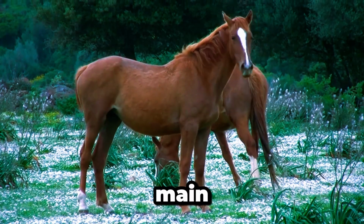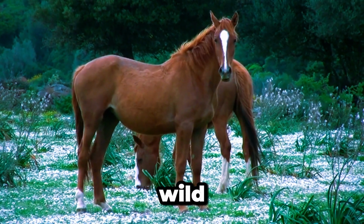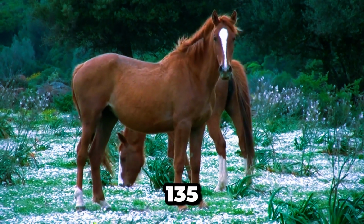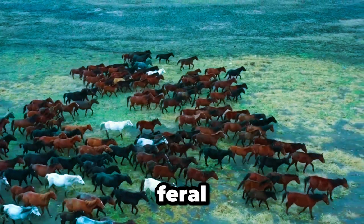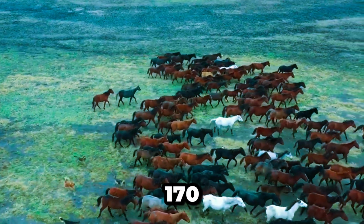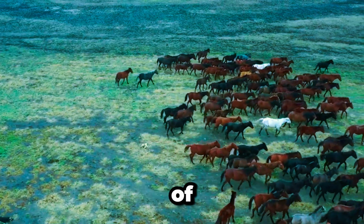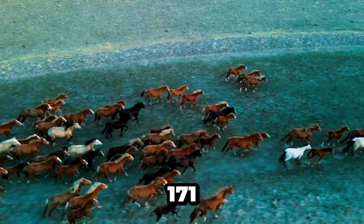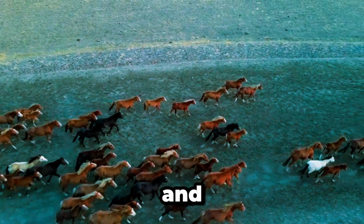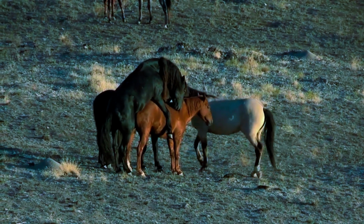Feral populations. Main article: Feral horse. Feral horses are born and live in the wild, but are descended from domesticated animals. Many populations of feral horses exist throughout the world. Studies of feral herds have provided useful insights into the behavior of prehistoric horses, as well as greater understanding of the instincts and behaviors that drive horses that live in domesticated conditions.